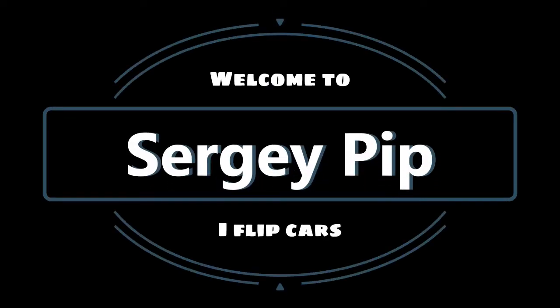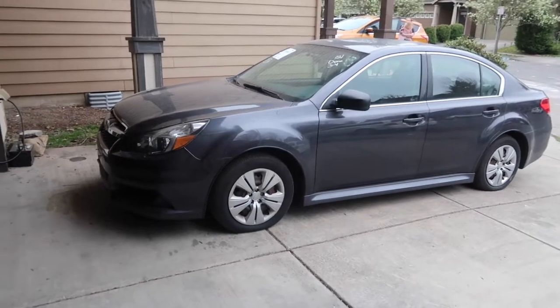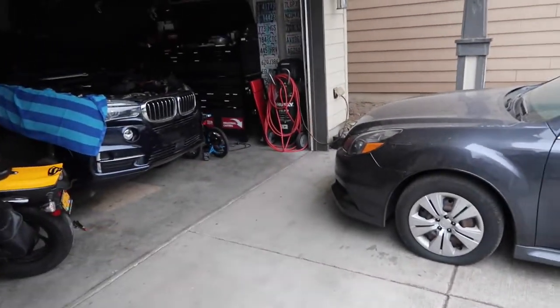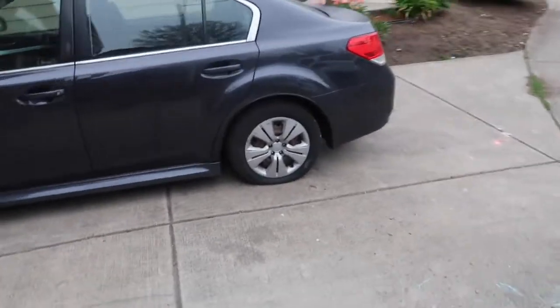Please ignore my compressor. Today is delivery day. Well, actually last night was delivery day, but you guys are gonna see it today. This is a 2013, 14, 15, I don't even know, Subaru Legacy. And why I have my compressor going is because the tires are a little bit flat, kind of all around.